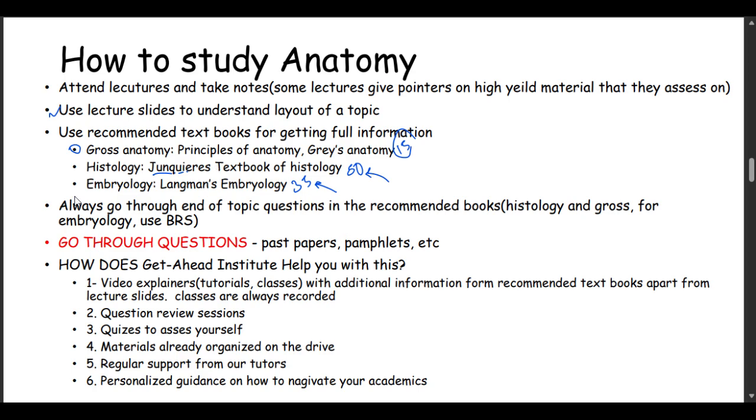The other thing is to always go through the end of topic questions in the recommended books for histology and gross anatomy particularly. And then for embryology, use BRS. There's a book called BRS Embryology.